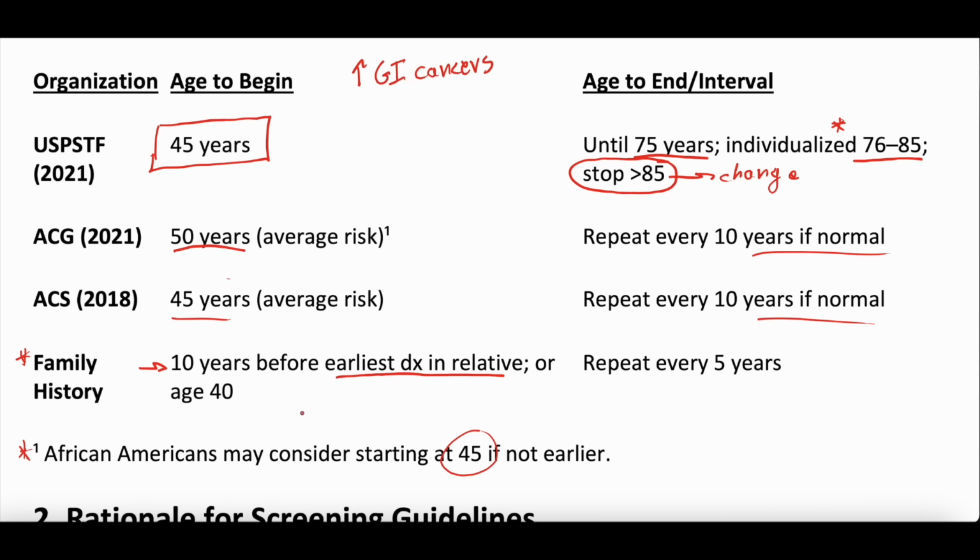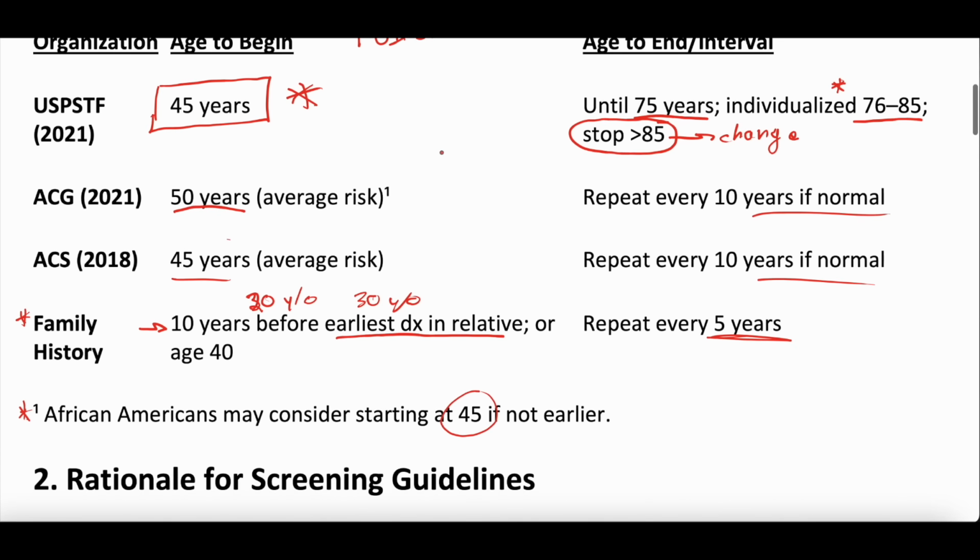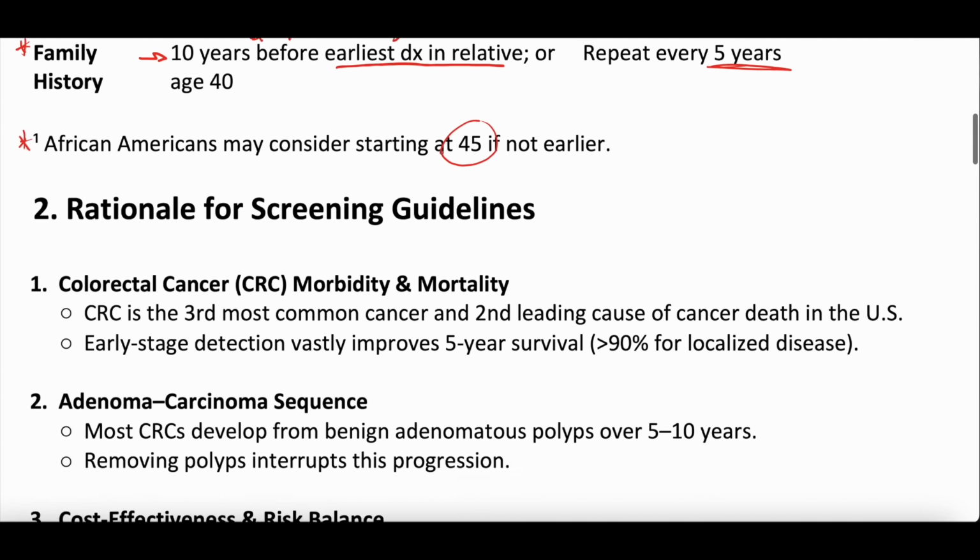So if you have a relative who is diagnosed with colorectal cancer at the age of 30, you should be starting your colorectal cancer screening at 20 years old if they were diagnosed when they were 30. If they were diagnosed when they were 40, you should be starting it at 30 years old. Okay? Repeat every 5 years in higher risk groups. So I think most folks kind of get this recommendation, starting at 45 years old, repeating every 10 years if it's normal. And we'll get more into what normal is and if they have findings, when do you repeat and all that kind of stuff.